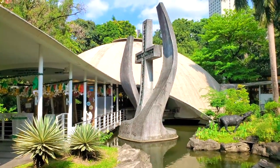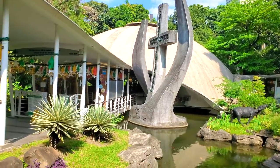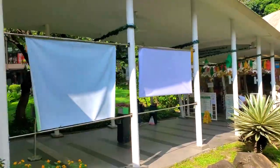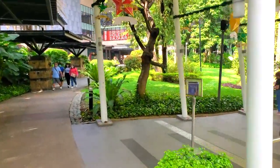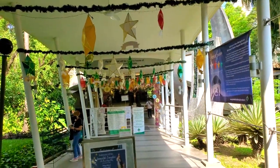Another thing I want to show you guys is this. This is the Greenbelt Chapel. This is where my grandparents would attend the masses here. So if you're Catholic, this is a place where you can attend services and masses. Very cool. I've never been to a mall other than here in the Philippines where there's a place of worship and a chapel like this.